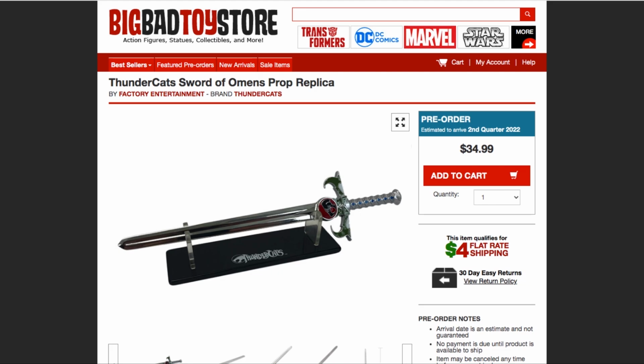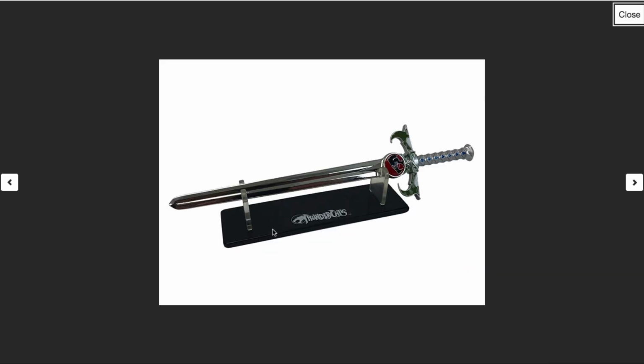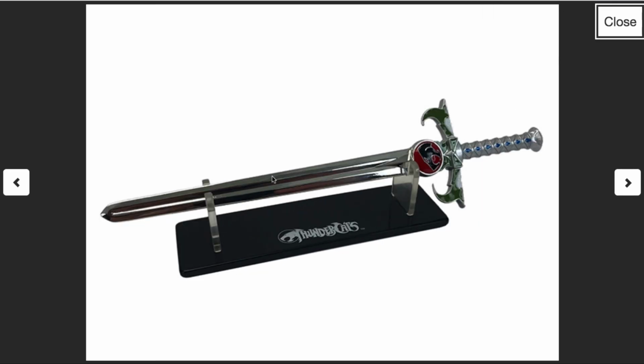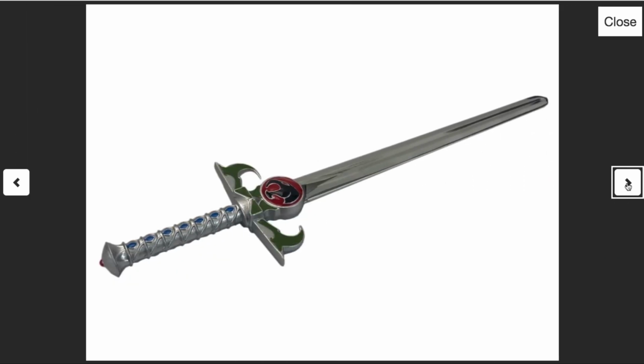But it is just a desktop ornament, which in and of itself is not bad. Definitely looks like the Sword of Omens here. I love the overall design, the way it's been sculpted, the way it's been carefully detailed. The paint details are incredible. Obviously, with something this small, you can't get super detailed, but what's here really does it for me.